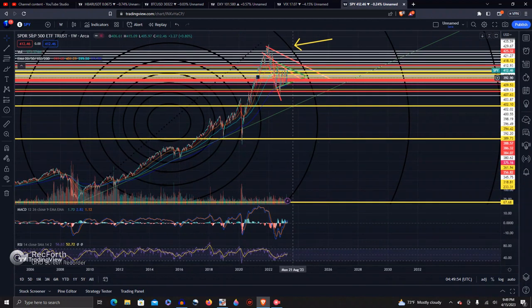Now, as for this up here, we're inside this green symmetrical triangle, right? We've been consolidating for a very long time.